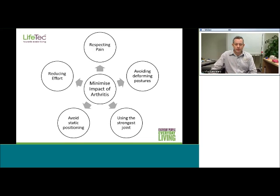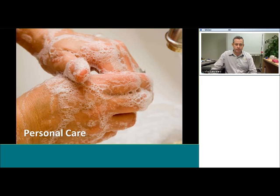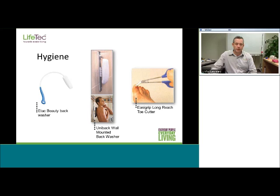So let's now talk about some aids that can make personal care tasks easier or compensate for reduced range of movement. For hygiene, we can look at using long-handled sponges such as the ETAC Beauty Back Washer on the left side of the screen. I can demonstrate to you. Camera, a little bit too big to see fully. It's approximately $53 from EvoCare. It's good for accessing the back.